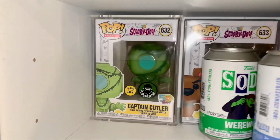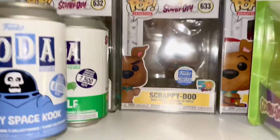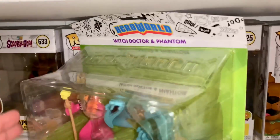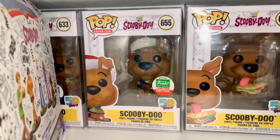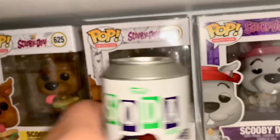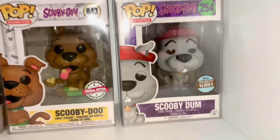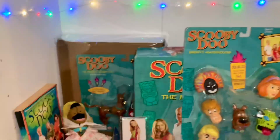which is really cool. Moving some things again, we have Scrappy. Oh gosh, there we go. And moving some more things, we have Christmas Scooby. We have another Scooby with the sandwich. Next to that Scooby with the Scooby snacks. And next to that Scooby Doo, which is Speciality Series. Okay, and then we're moving down to our main 2002 collection.